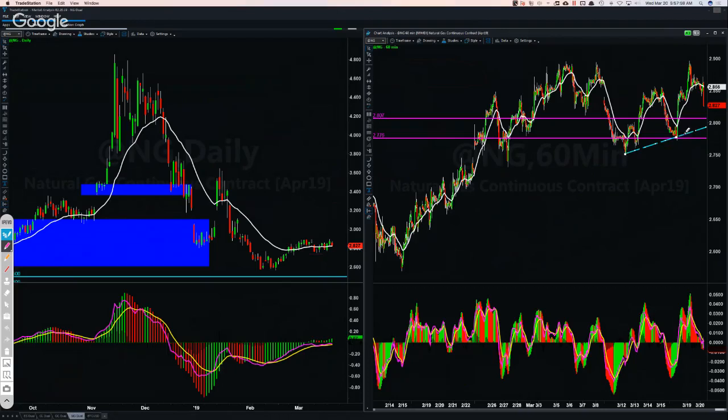We do have this uptrend line here that you could use, and price this past hour is making a big push to the downside. So a nice little pullback there. The oscillator has gotten below the zero line.